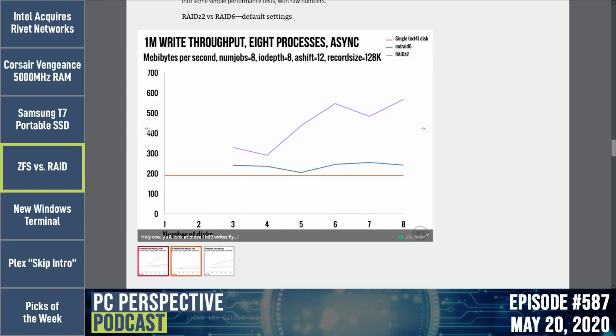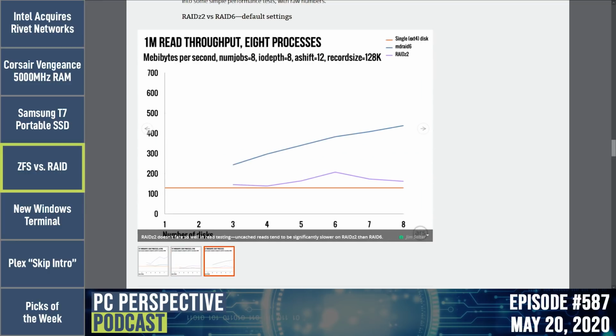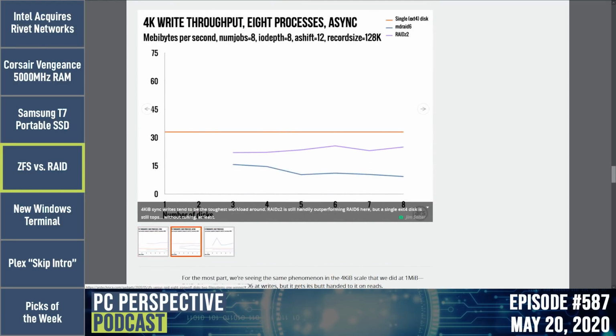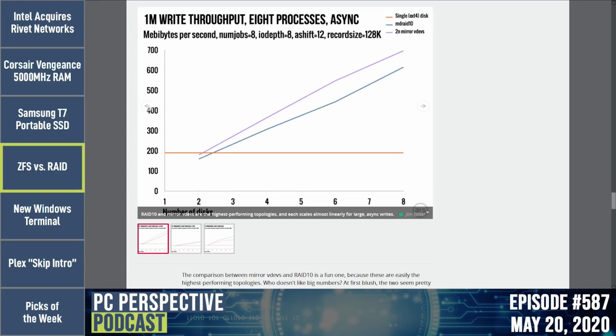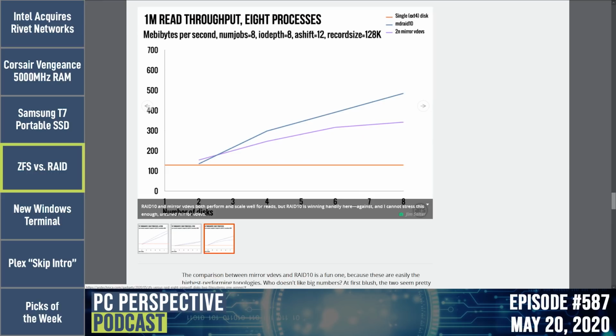They slapped this with some Seagate IronWolf hard disk drives. They avoided Western Digital for this for some reason, and paired it with an LSI 9300-8i to do the RAID. So it's not software; it's completely and totally hardware. They ran it with 4K and 1 meg block sizes, a variety of I/O depths, just so you could see how everything works. And even when you're looking at RAID 10, it just blows it out of the water.